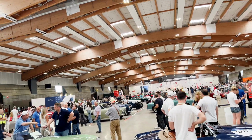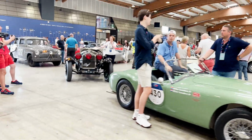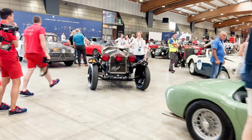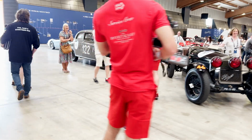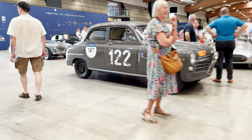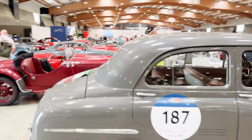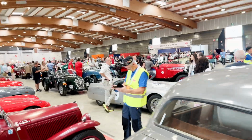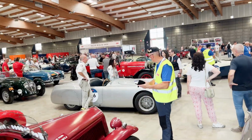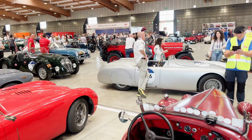It's a bit like when you go to the Revival car park and you see so many different things. Well, this is that, but on steroids, for want of a better description. It's wonderful. But then you have funny little things like this one, which I think might be a Lloyd. I don't actually know what that is. Cisitalia, and so on. Healey, various things. But yeah, this was quite something.